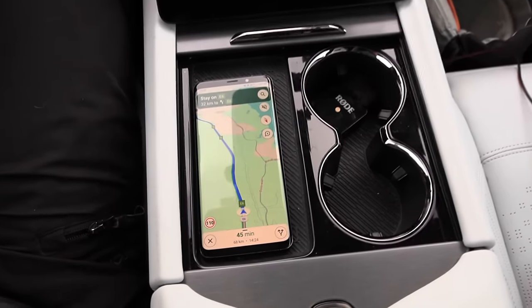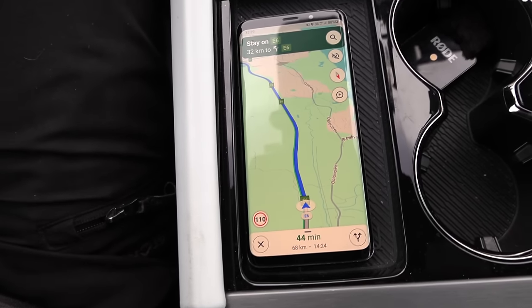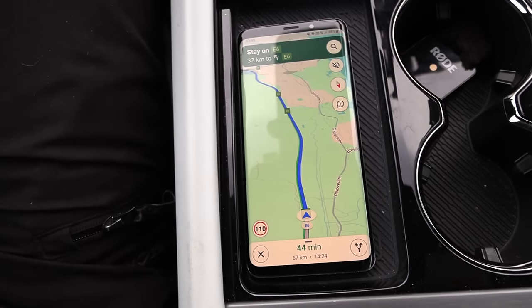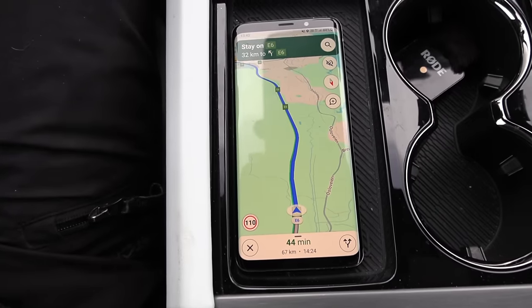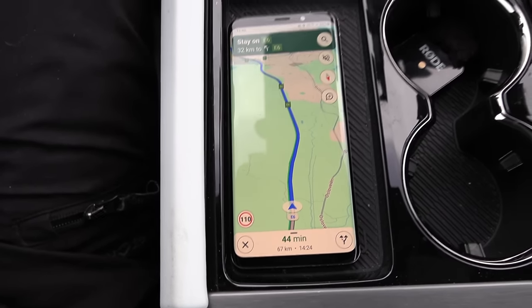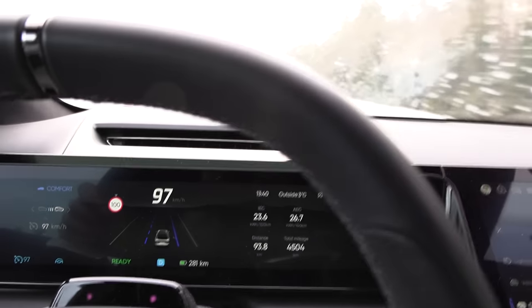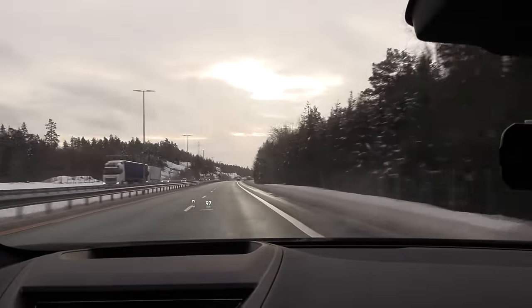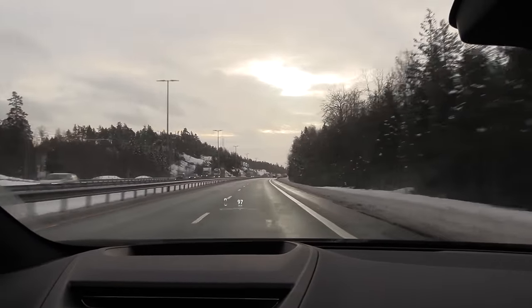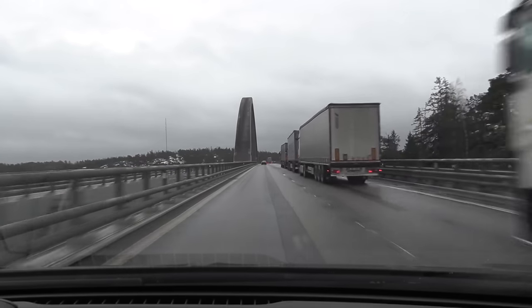And here we have the wireless charging pad. I have my phone here. You see that we are 68 kilometers away from the destination. Another thing is that Isabel needs to take a midday nap now, so we don't want to arrive too fast. That's why it makes sense to go slow right now. She loves sleeping in the car while we are driving, but as soon as we stop, she will wake up.